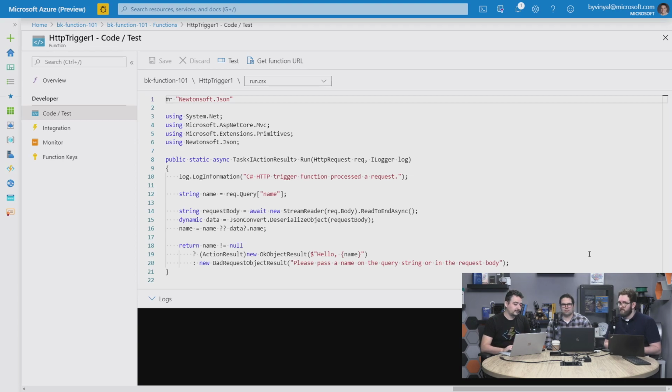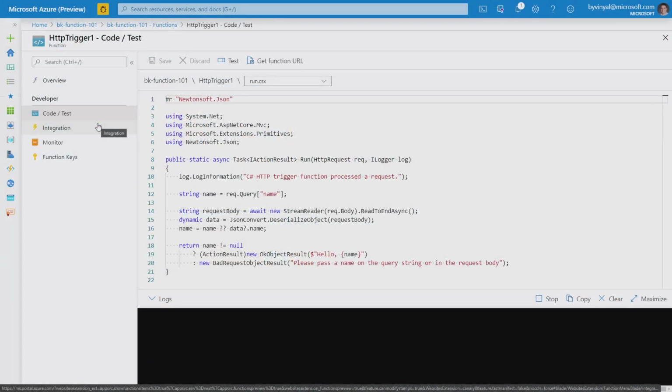Yeah. And also, I may just call out that because that blade is for the function, I can deep link to it, can't I? You can deep link to it, yeah.